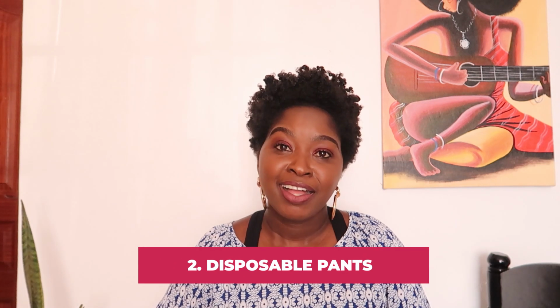Number two, disposable panties. Let me tell you, I have never felt so comfortable in panties like I did in disposable panties. So I'm going to show you. This is how they look. They're very flexible, just in case you've never seen them. Very flexible panties like this, with zero tension. And this is especially important if you end up having a C-section.